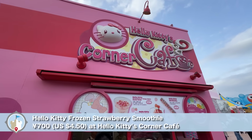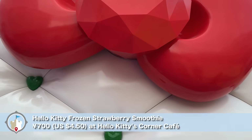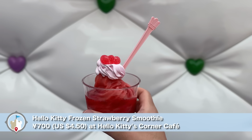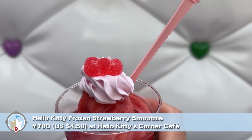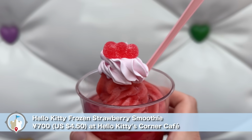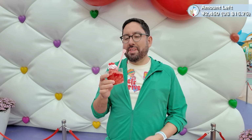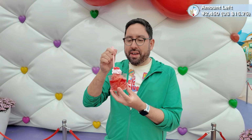Having another item that I've never had before. This is the Hello Kitty strawberry smoothie, and it looks cute, and it's incredibly potent, and I love the little Hello Kitty ribbon jujube on the top. It is so adorable. And when you order this, when they tell you the price, this was 700 yen. They'll say, oh, it's 700 apples. Come on, how could you not love that?